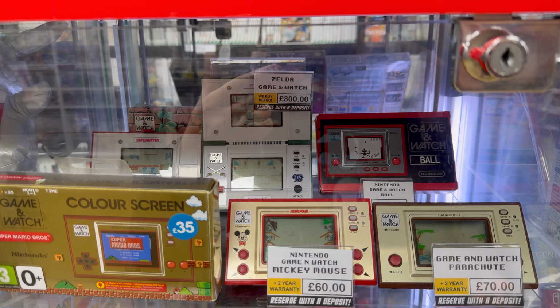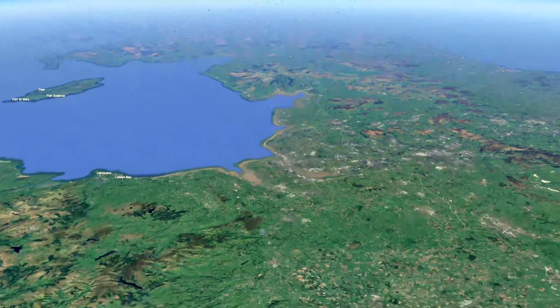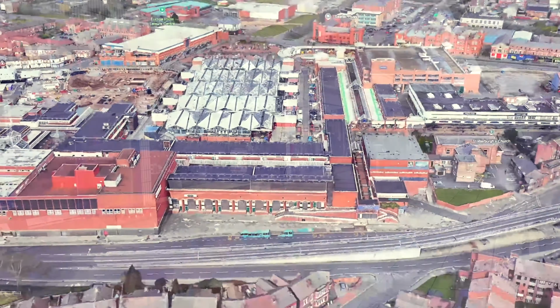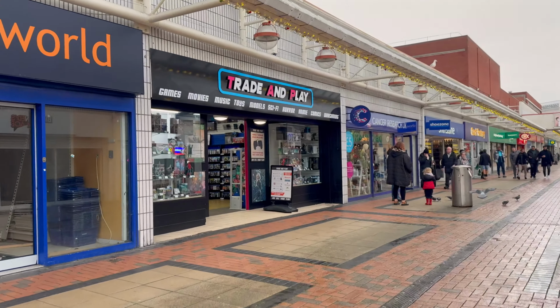This time we're taking a look at a shop up in Liverpool called Trade and Play, which I found out about last weekend. It's such an incredible shop and I had a great weekend too.